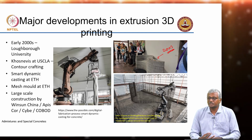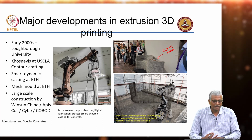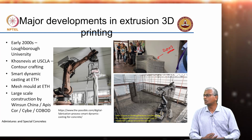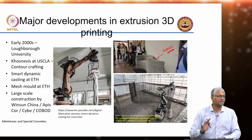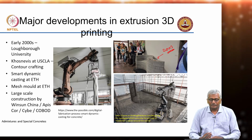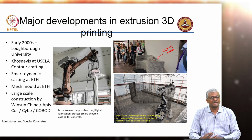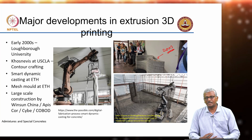At the University of Southern California in Los Angeles, Behrokh Khoshnevis, who's a professor there, started a company called Contour Crafting Corporation that is essentially based on 3D printing, but contour crafting simply implies that post printing they also have a finishing tool which gives the necessary surface finish. Okay. At around the same time, a lot of work was already going on at ETH Zurich, which then started propagating this idea of smart dynamic casting. This is an interesting concept.